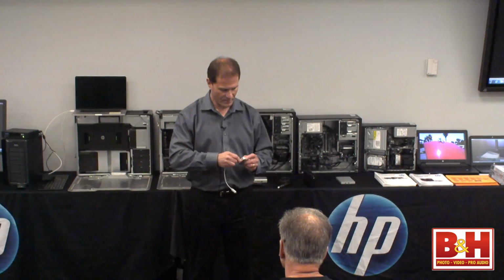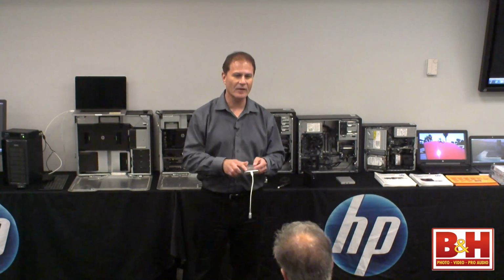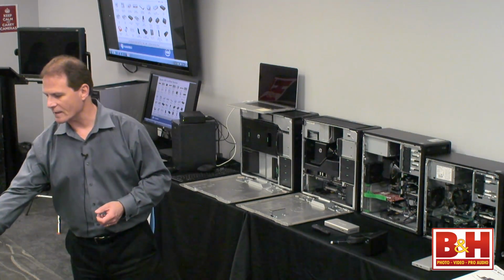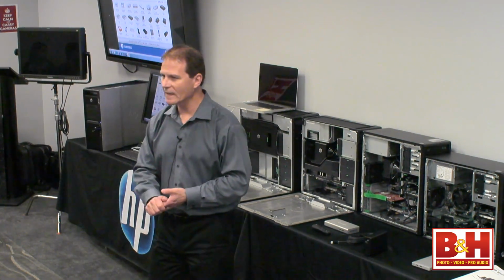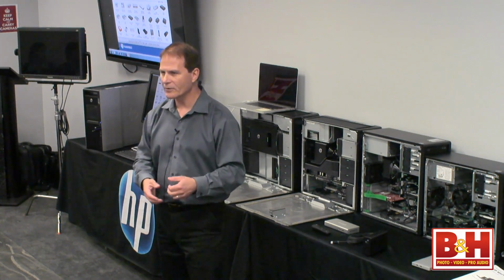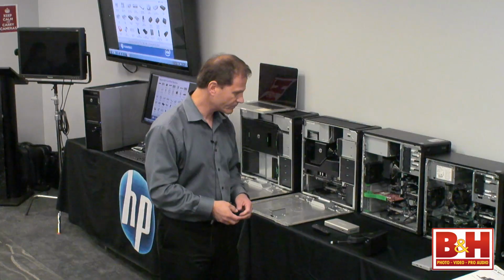Maybe it won't plug in here. There we go. Anyway, this has a single mSATA SSD in it that runs like 380 megabytes per second and goes up to 240 gigabytes of capacity. So very nice if you need a really portable drive.